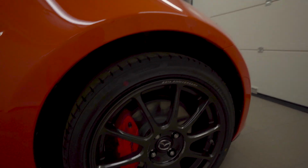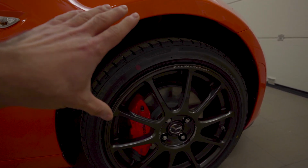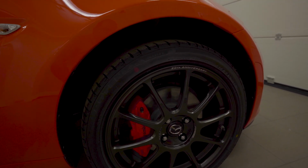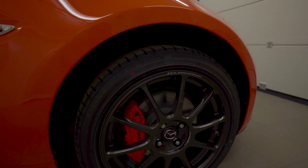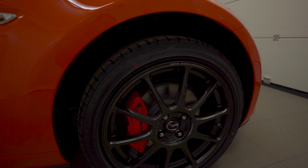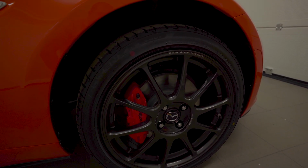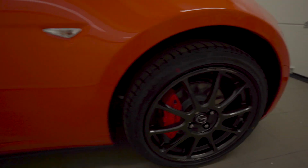And what we also have on the 30th anniversary as standard are Bilstein dampers. Here in Sweden, if you opt for the sport package, you also get the Bilstein dampers, and I believe in the US, as an example, you get it on the club version.